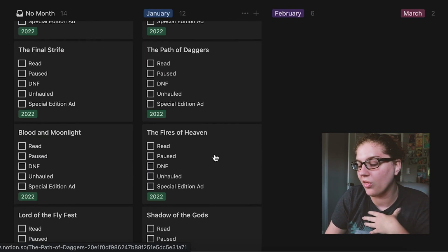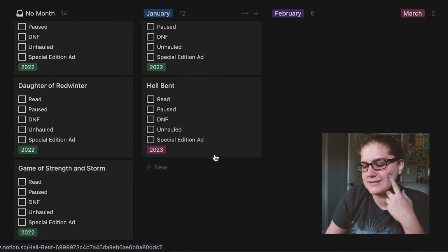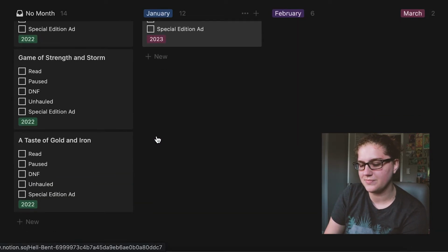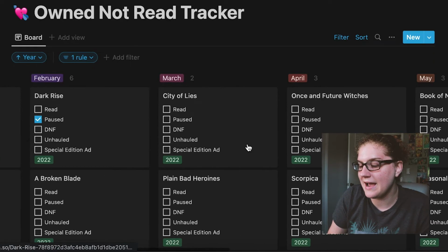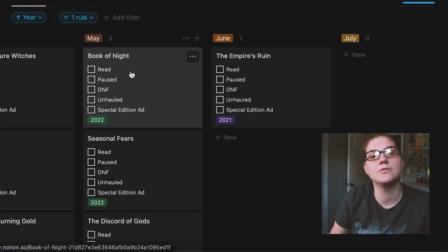I can still see all of the books that I have ever DNF'd that I had originally purchased. And I can see the books that I have pre-ordered here. And as you can see, since it's a pre-order, it's at the bottom. So every single month when I buy books, I just come in here and add them. Like right now is May. I can see that I have no books in May that I've owned for more than a year.